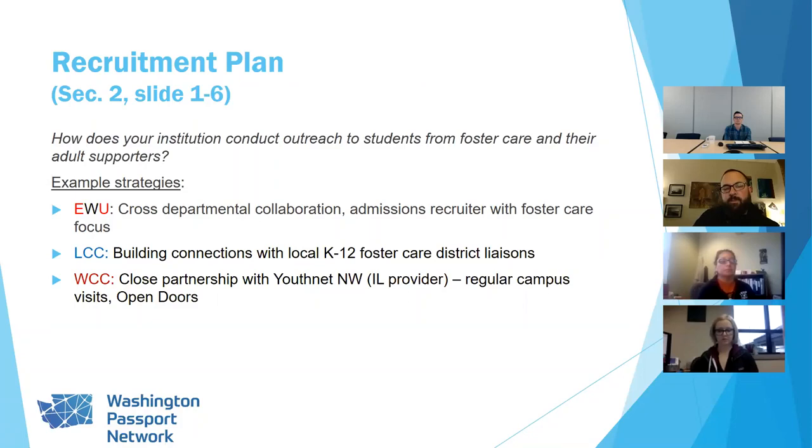We just recently got an Open Doors, a youth re-engagement program here on campus, and we'll be looking to Open Doors to see where we can also do some recruitment and maybe leverage some resources together.